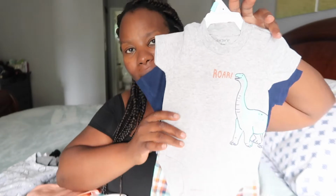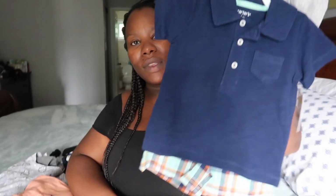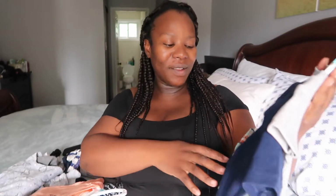We did grab a few things that are newborn. So we picked him up this here. You guys see that? Oh, and it's got like matching shorts that he kind of wears, like plaid shorts. Thought that was the cutest thing ever.